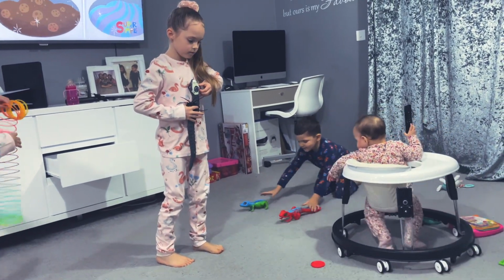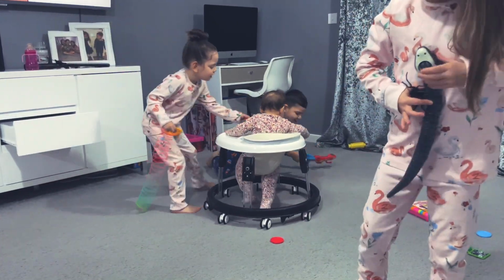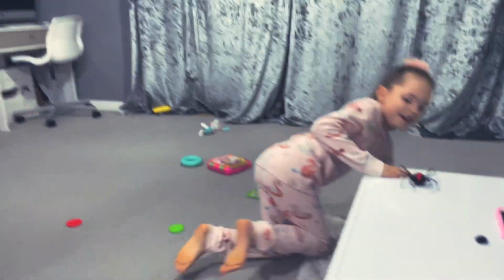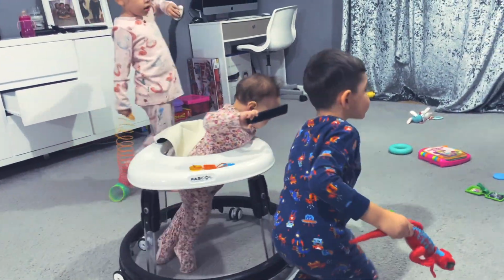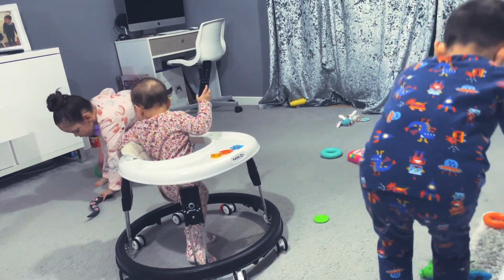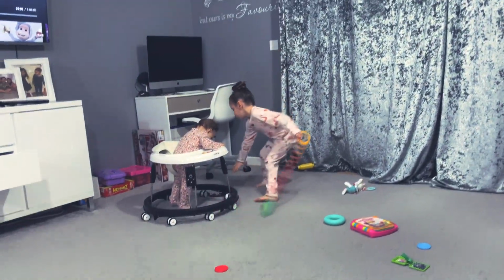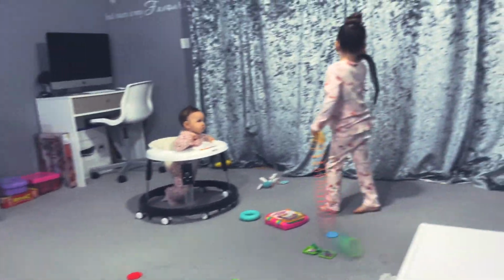Rome's playing with his little lizards. He's got a red and a blue one. And then there's a snake. We got lots of... Oh, and a spider. Oh, quick round. She's going to break it. This is getting out of control. Ellie's got the control. Right, give me the control, Ellie, quick. Arabella's got the TV control. This is getting out of control. So they're just having a little play before bed.